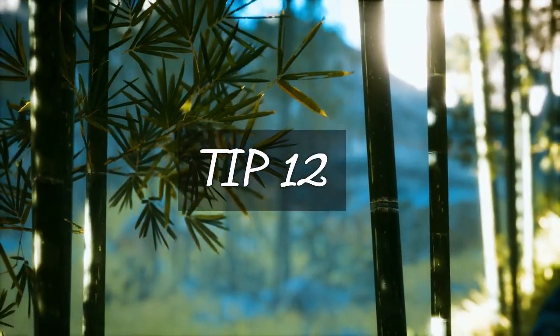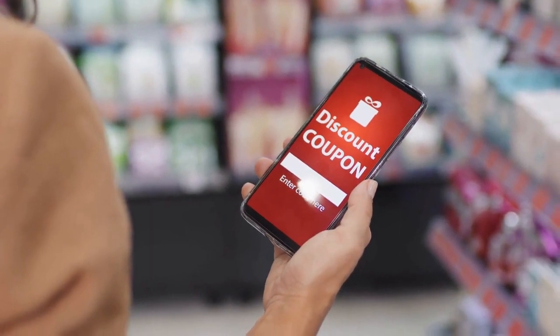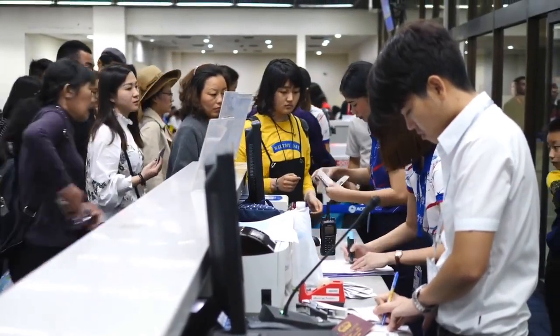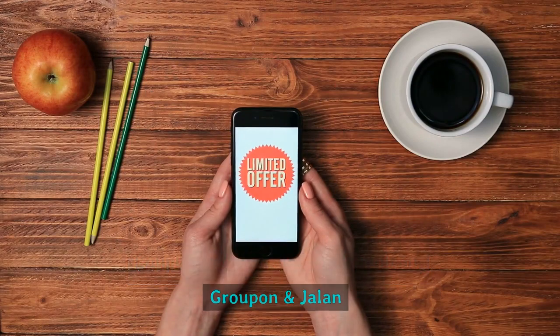Tip number 12. Use discount coupons. Discount coupons can help you save money on attractions, restaurants, and transportation in Japan. You can find these coupons online or in tourist information centers. Some popular coupon websites include Japan Coupon, Groupon, and Jalan.